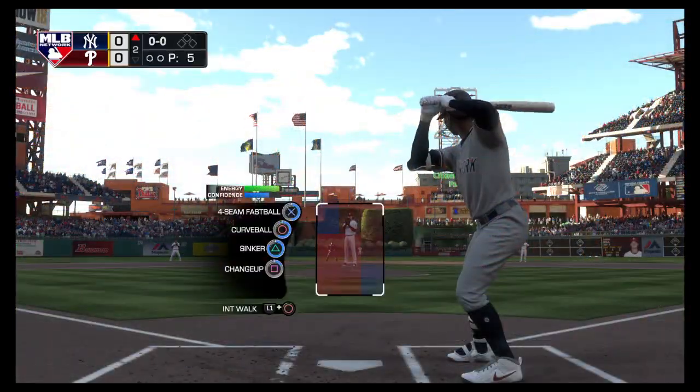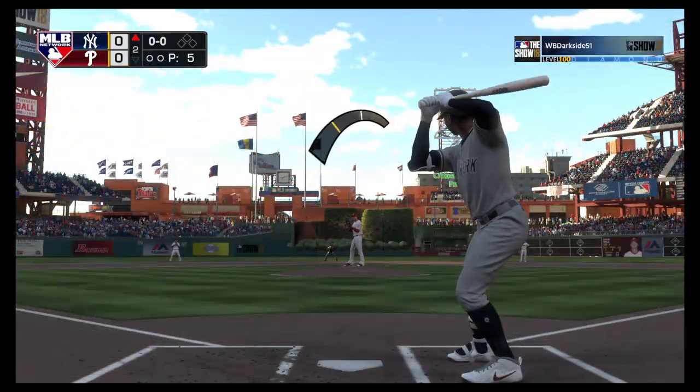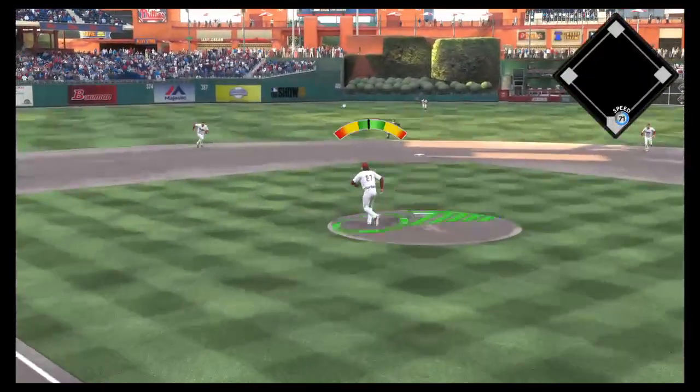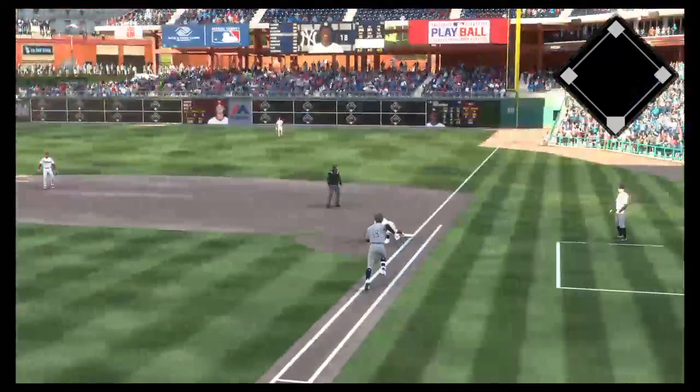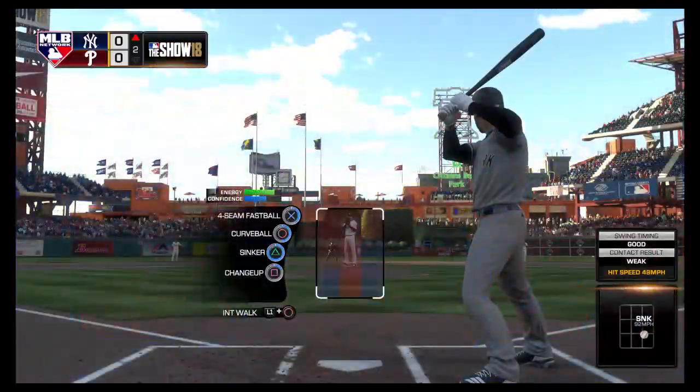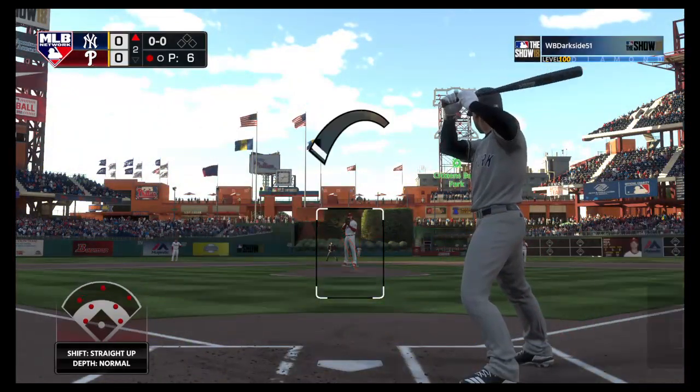Here's Didi Gregorius. He'll get us started in the top of the second. Slow roller back to the mound. And an offline throw, but boy, look at him stretch out and keep the foot on the bag. Great concentration there for the first out.